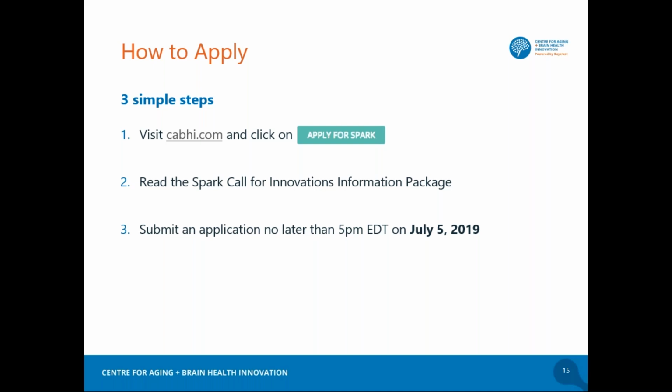You can check out our website and look for the little button that says apply to Spark, and you can read the information package, which goes over all of the things that we talked about today, as well as a little bit more specific information on the eligibility criteria, the selection criteria, and the process. You can also find all of our different documents, the letter of support template, and the contract template, so you can look that over to make sure that that's all good with your team, with your management and legal.